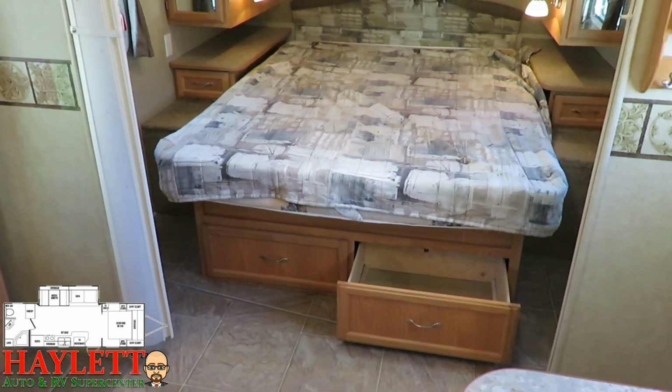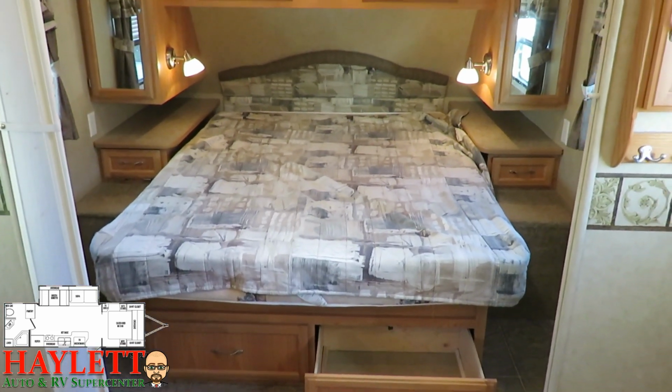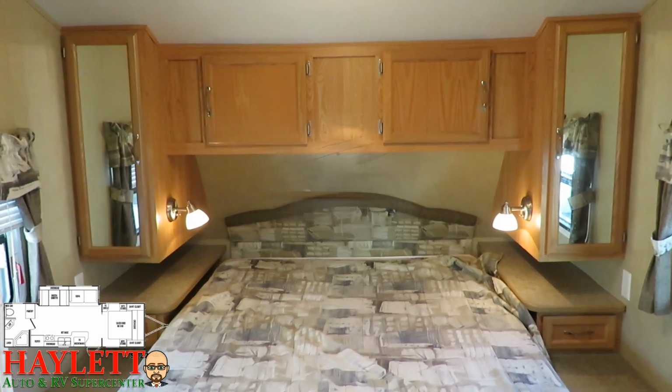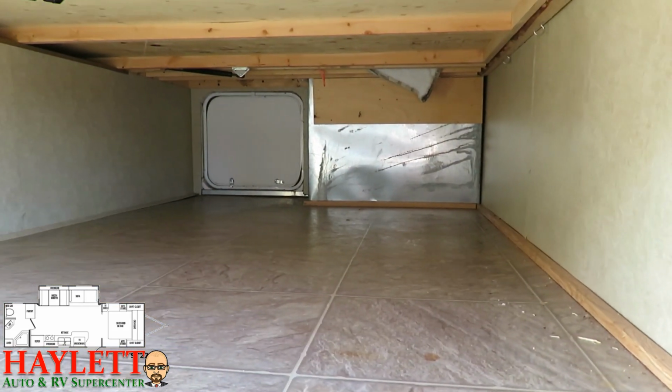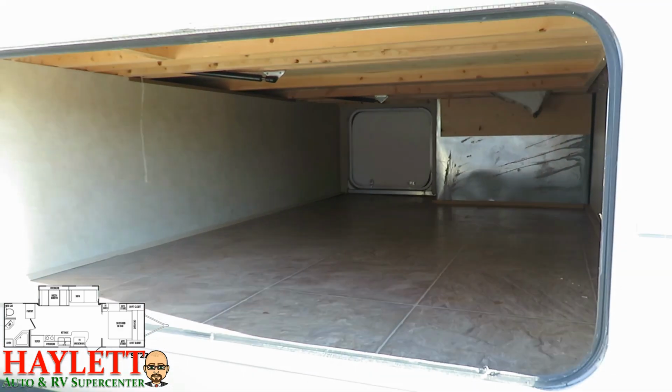You see how there's the dual drawers below the bed, and there is an absolutely massive pass-through storage going under this front bed area here. It is easily one of the largest front pass-through compartments I've ever seen.